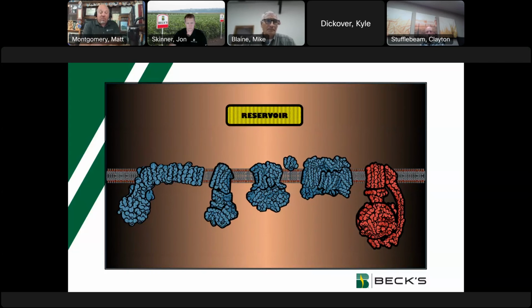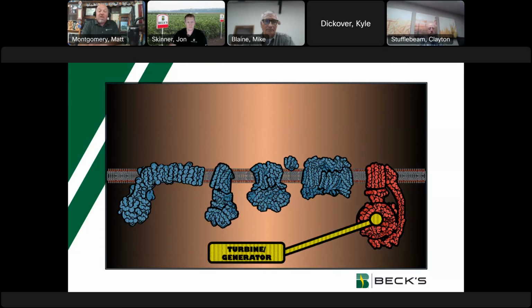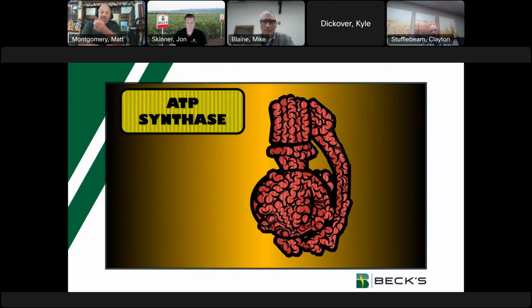We also have a reservoir where we're going to pile stuff up. It's not going to be water. It's going to be charged particles, but it's the same idea. It's going to pile stuff up on one side of the dam. And believe it or not, we actually have a turbine, a generator, and it really does spin. We call this little generator ATP synthase. When that thing spins around, it's harvesting the energy that the cell needs to stay alive. If it doesn't spin around, that cell doesn't have the energy it needs to stay alive and it dies.